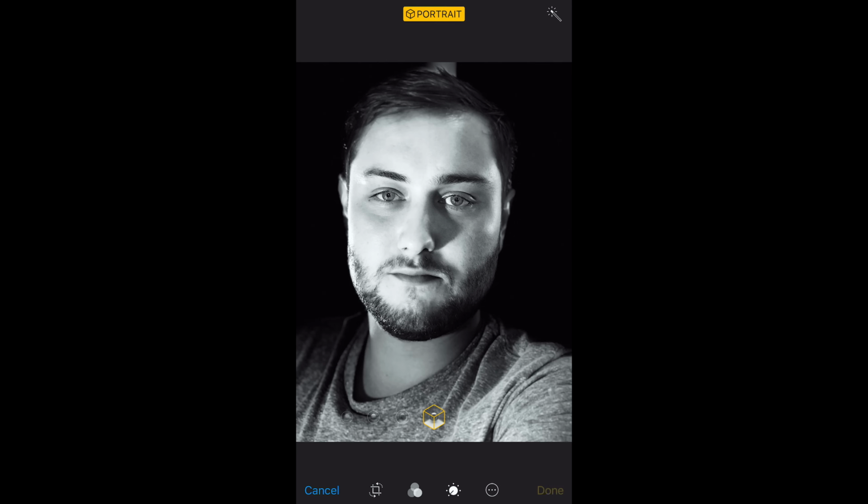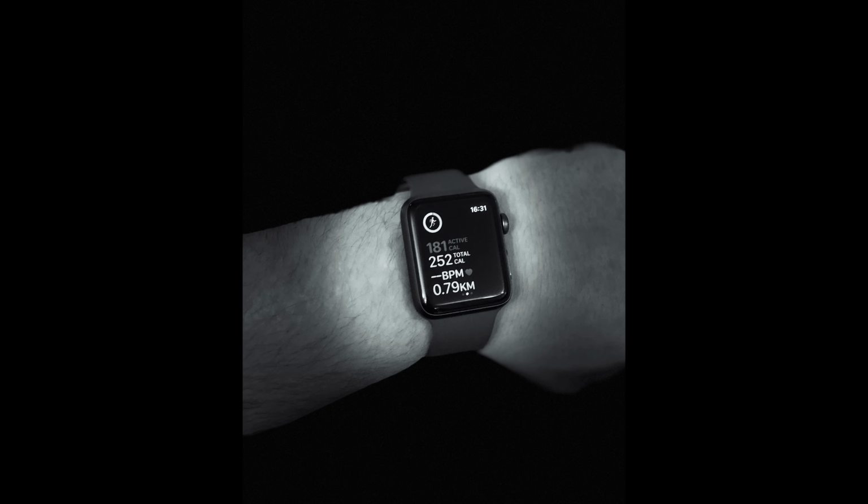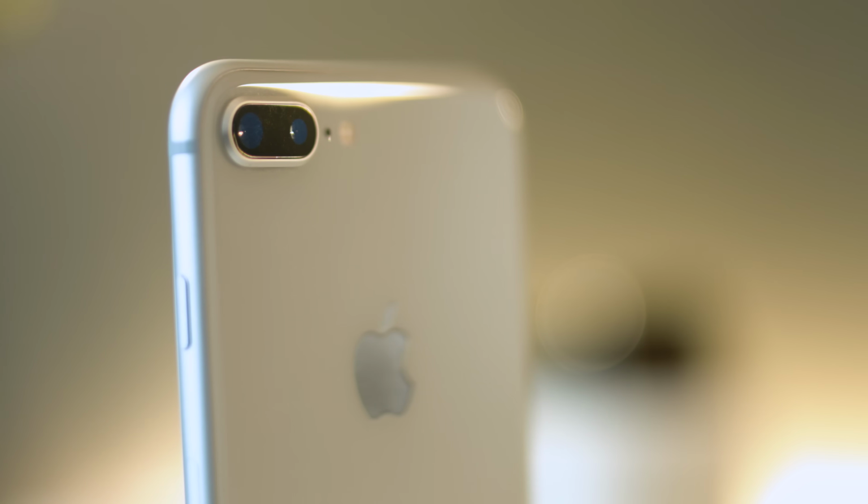The stage lighting preset, for instance, aims to mimic a dark backdrop, although results can be mixed using this preset. Sometimes it perfectly cuts out the foreground subject from the background, other times it ends up looking like a bad Photoshop job. Keep in mind that these new lighting features are still in beta, so they could improve over time.